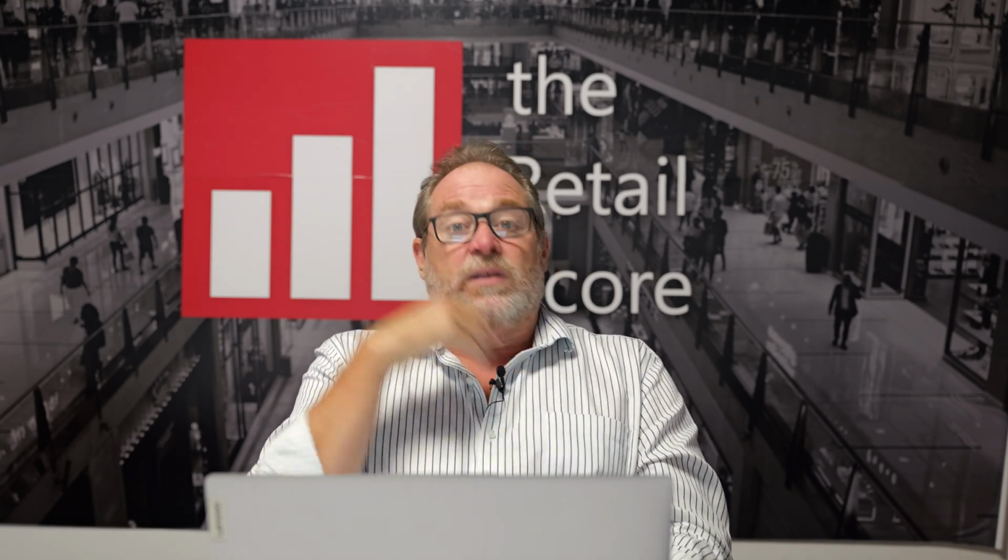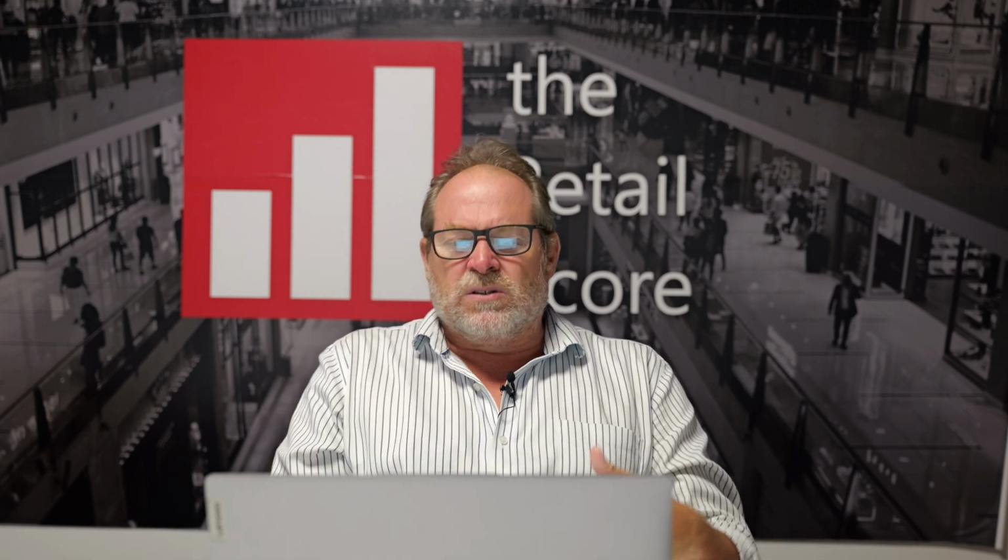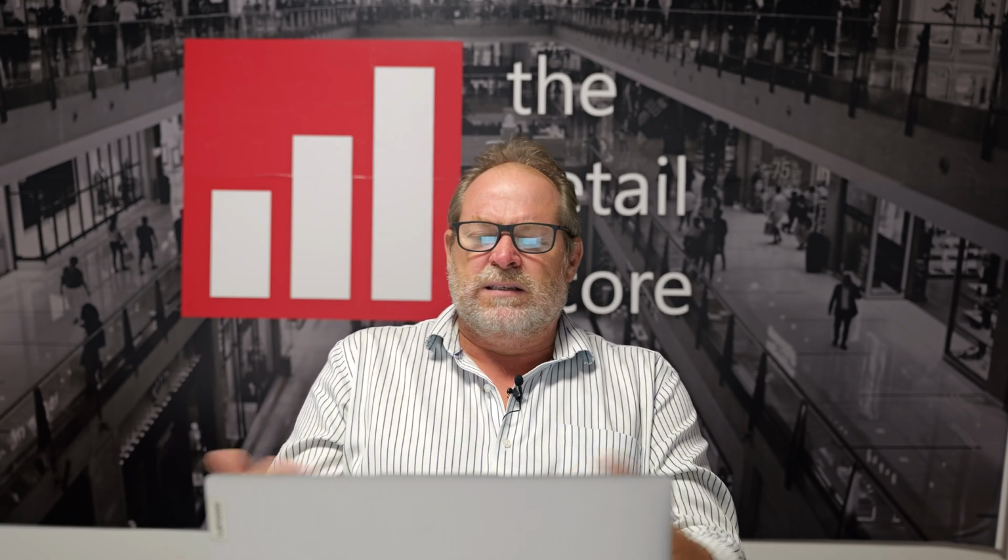Look, one of the things, though, that did jump out through the index is this GP percent holding its own. Up again 1 point. Now, 1 point might not seem a lot, but 1 point on billions is a big number. And that 1% increase in GP has been maintained right from the peak Christmas trading period right through to now. And that's a really positive sign because the sustainability of that GP really gives an underlying message.